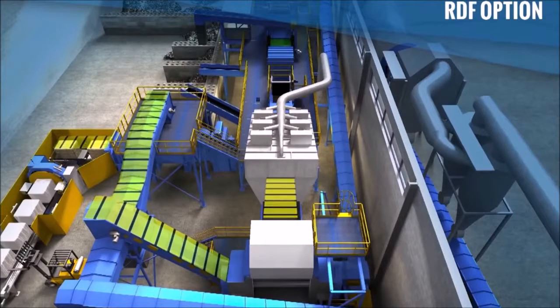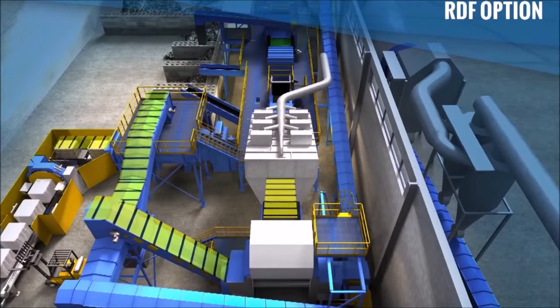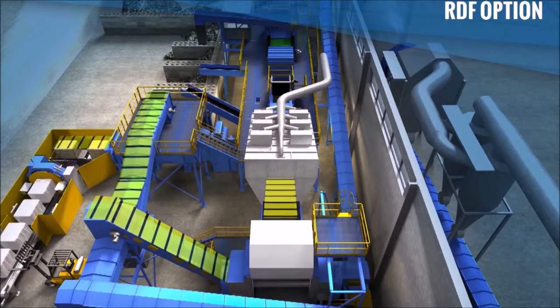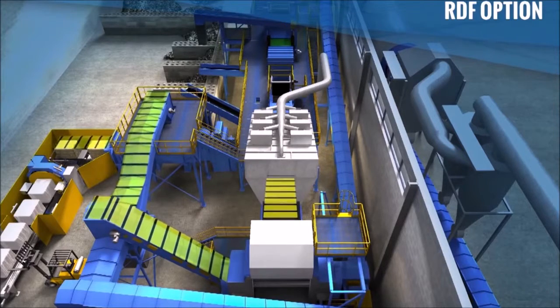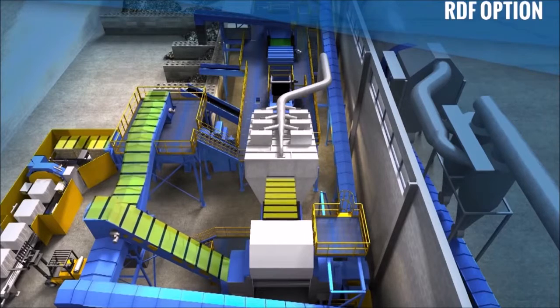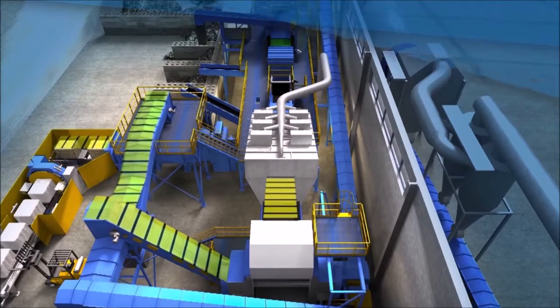The material obtained after the secondary shredder is called RDF, refuse-derived fuel, which has a higher moisture content. Depending on the market's needs, the plant operator has the option to sell the RDF as it is or send it to the dryer to produce SRF.